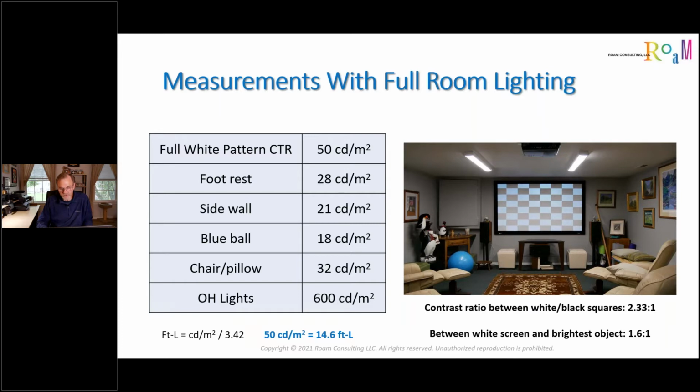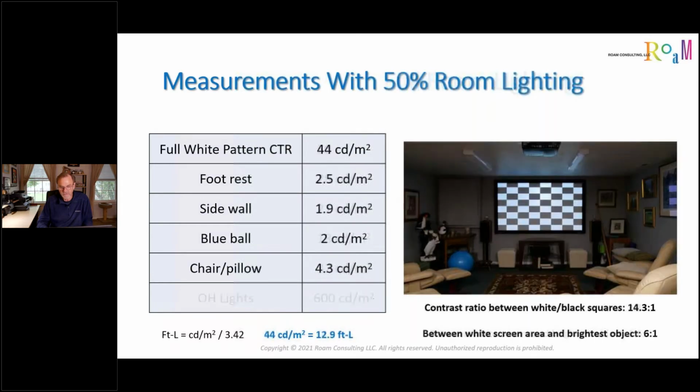Contrast ratio between the white and black squares on the screen with all the lights on is only 2.33 to 1. Between the white screen and the brightest object in the room is 1.6 to 1. Obviously, we have to drop the lights. We're looking at a projected image. So here, let's drop off these 2 front lights. Now what happens? Well, contrast ratio on the screen is better.